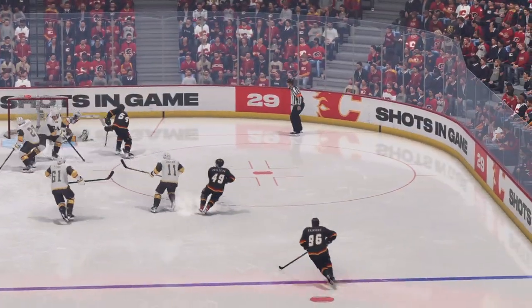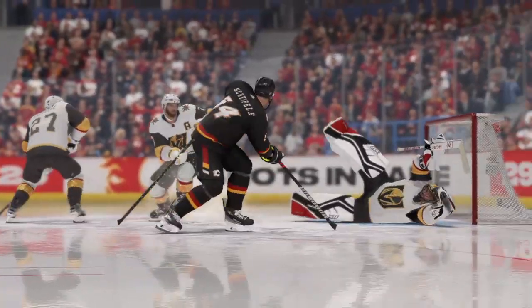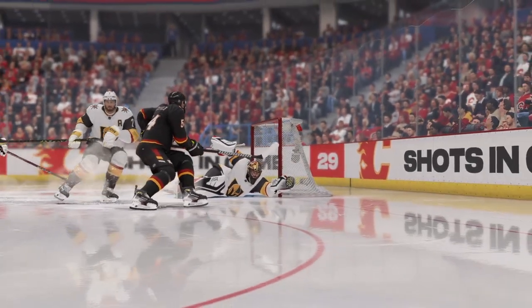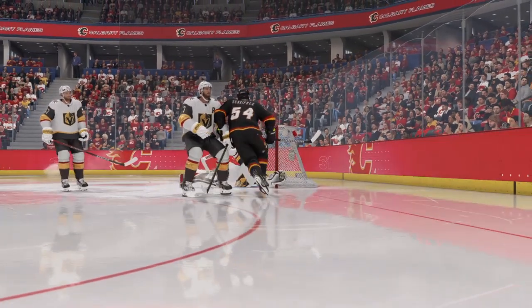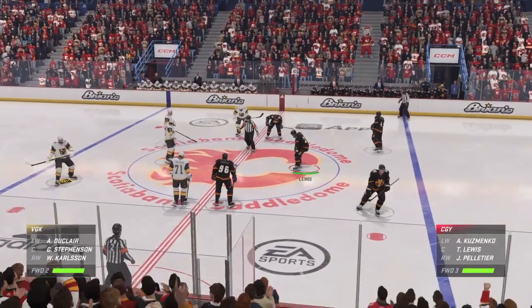Well, good things happen when you put the puck to the net, and this rebound comes right back out to him. But he's tracking, he's sniffing, he's hounding, and he finds the back of the net on the second shot. Calgary's got the go-ahead goal here in period number three.